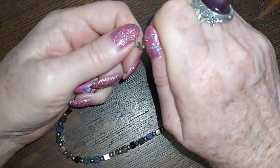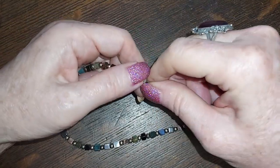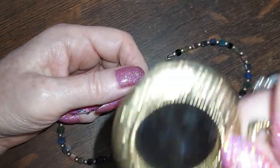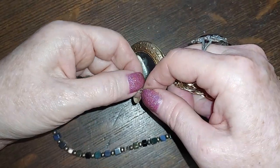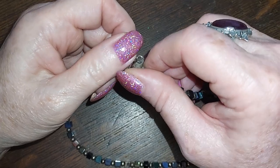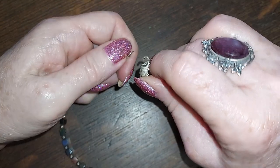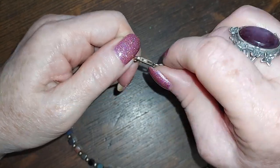Anywho, whatever. Oh, is this? Ow. Pinch myself. Is this sterling? Hold on. Yes, it is. It's got a sterling clasp on it. Having trouble. There you go. Do you fit? Yeah, there we go.